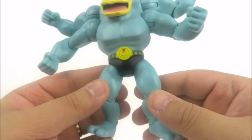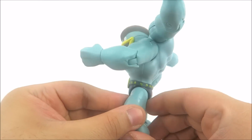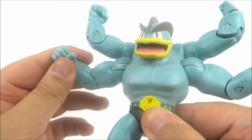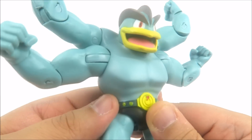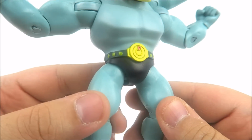Now, he is covered in teal, but what I'm really impressed about is how well they sculpted his very thick and muscular body over this 5-inch frame. I love the sculpt of his arms. You can see his fists are nicely sculpted, especially his fingers, his musculature on his chest, going down to his heavyweight championship belt, or whatever you want to call it.